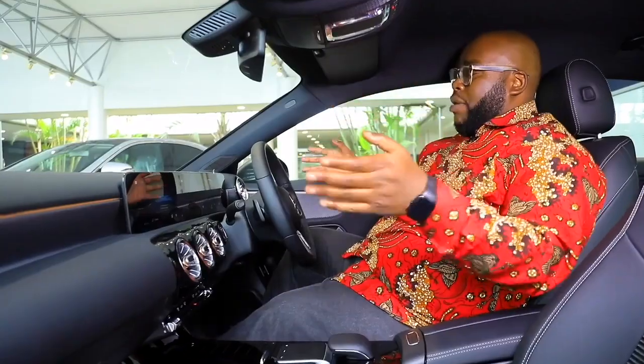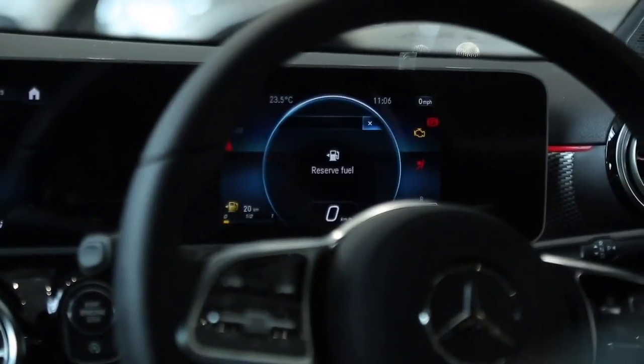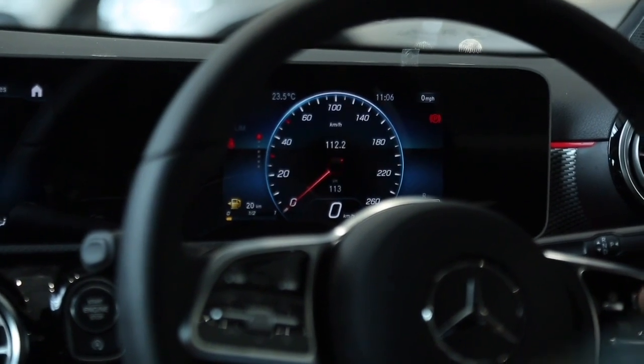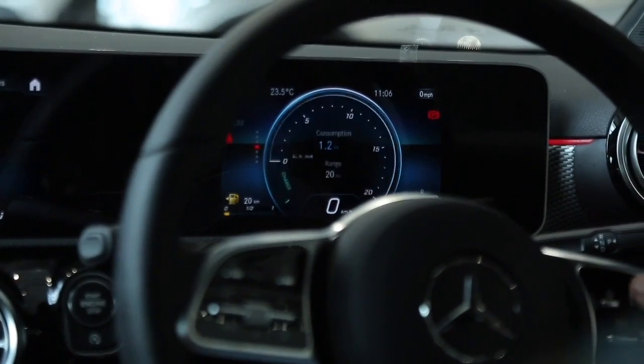So the MBUX is one, but obviously there are 2 screens. So on the main one, basically, it's a whole screen that you can toggle through with different settings. So it will give you all the details about what's happening in the engine. The steering wheel as well, as you can see, 3-spoke standard.